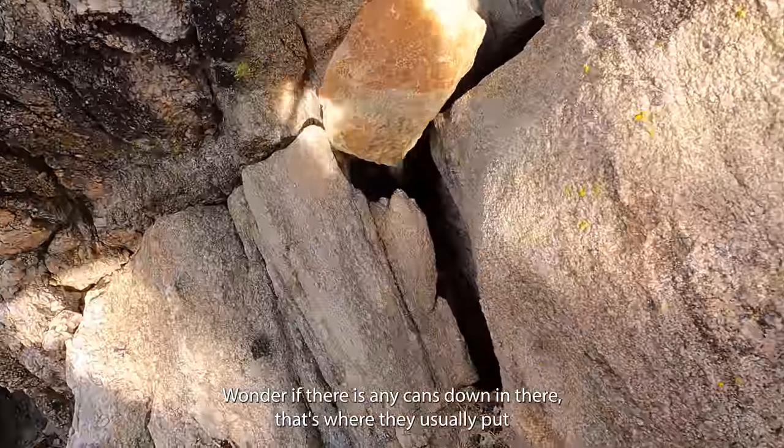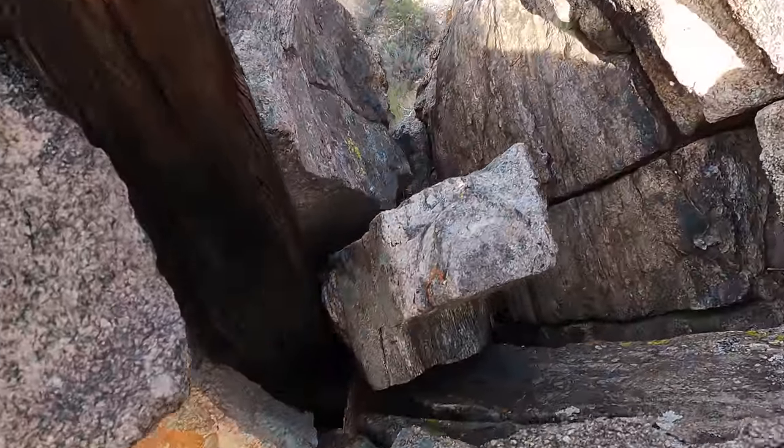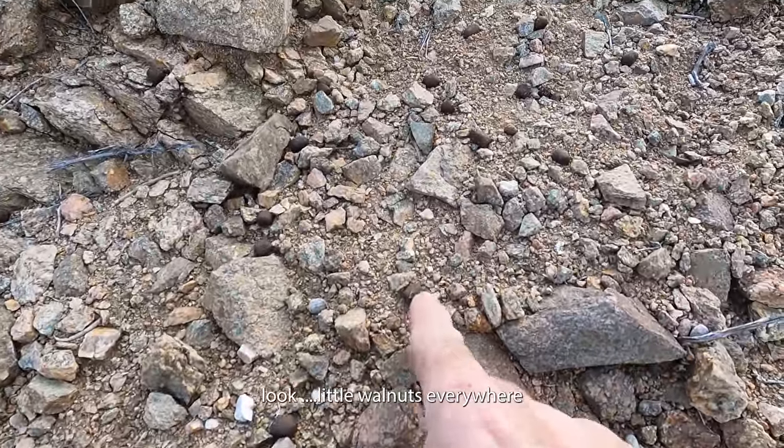I wonder if there's any cans down in there. That's where they usually put them, down there. I don't see anything. Oh, look, little walnuts everywhere.